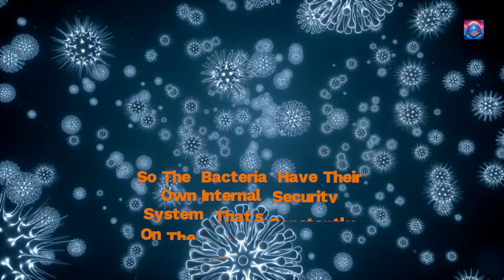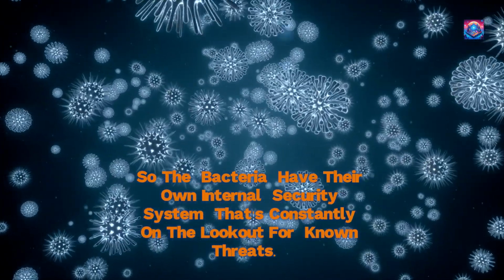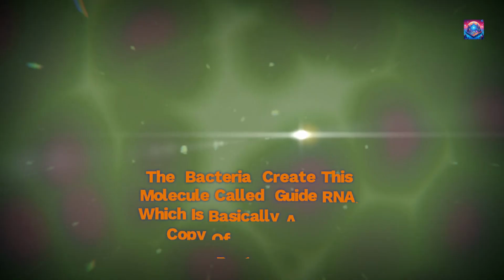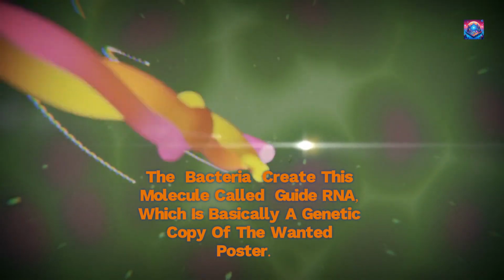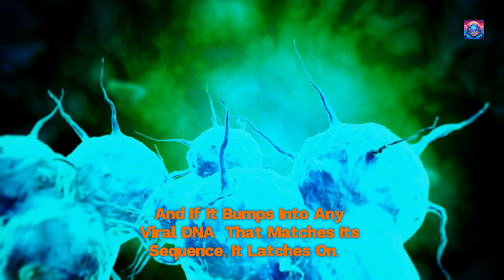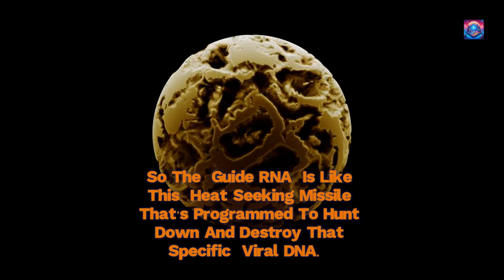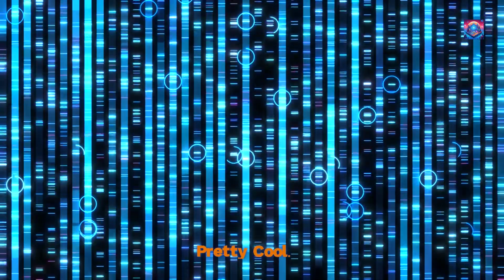So the bacteria have their own internal security system that's constantly on the lookout for known threats. Exactly. And the way it targets the virus is fascinating. The bacteria create this molecule called guide RNA, which is basically a genetic copy of the wanted poster. This guide RNA then roams around the cell, and if it bumps into any viral DNA that matches its sequence, it latches on. Okay, so the guide RNA is like this heat-seeking missile that's programmed to hunt down and destroy that specific viral DNA. Pretty cool, right?